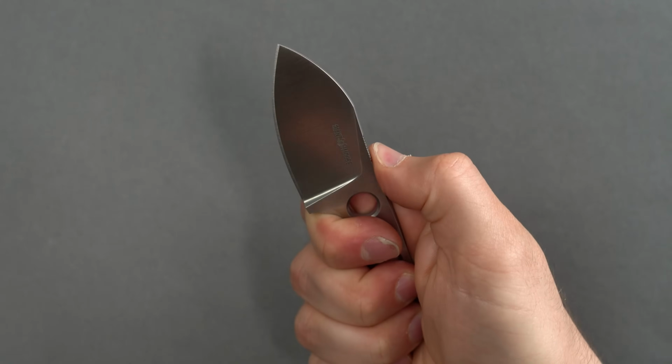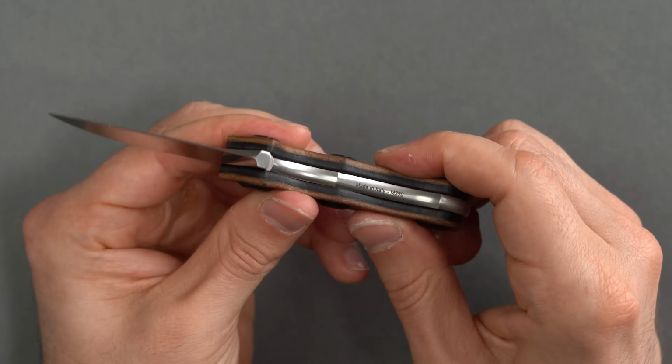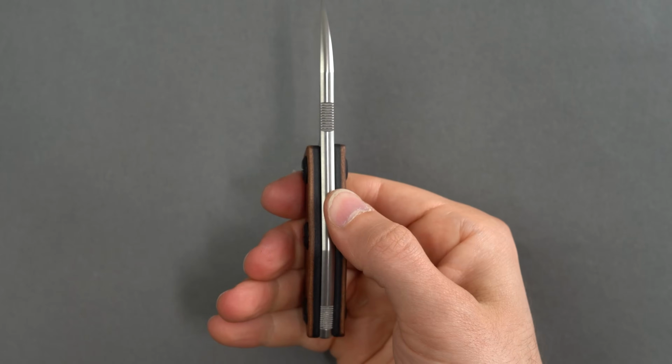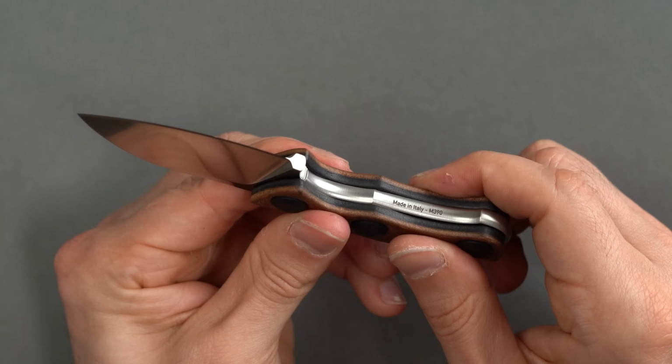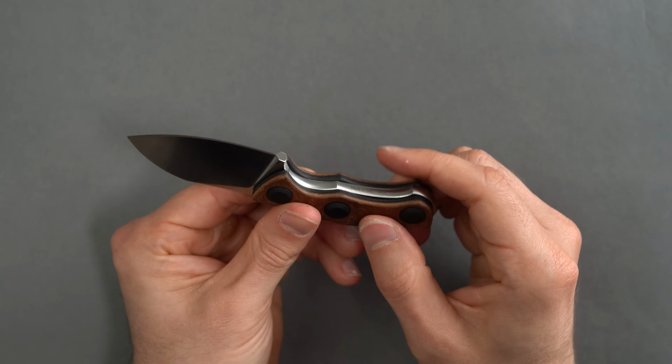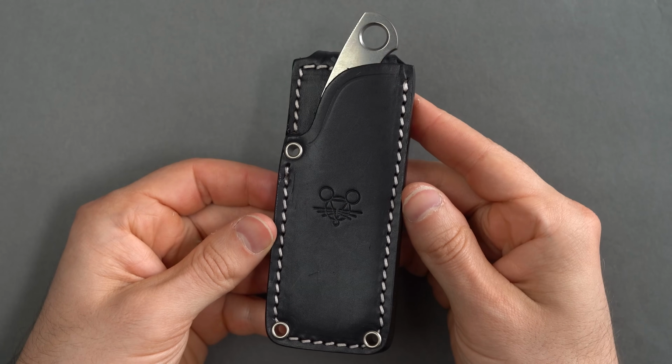it's become so popular. To really unlock the handle's full potential, you do have to wrap the thing in paracord or fit it with some aftermarket scales. We've opted to fit it with these leather scales from Oak City Leather Supply, but the immense popularity of the GMF1 has ultimately given way to a pretty robust range of aftermarket upgrades from sheaths to scales, plus GiantMouse also sells an available Kydex sheath.